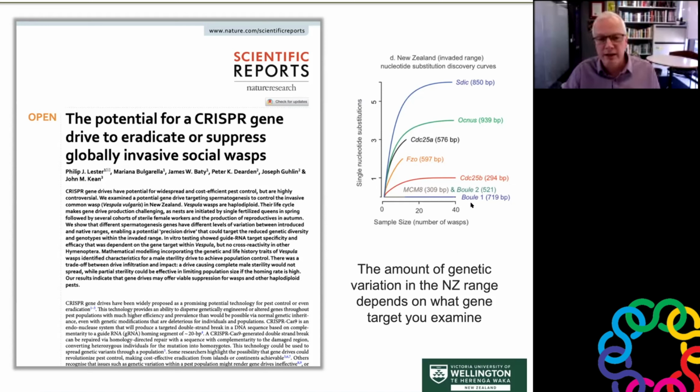We could target genotypes in the New Zealand range that are distinct and specific to here and leave other genotypes in the native range unaffected. So there's potential, I think, for developing a highly specific, highly targeted gene drive that would effectively affect only the genotypes in New Zealand, plus some of the genotypes in Europe, because that's where they came from, but not all of the genotypes. So what we're trying to do with a lot of this research is to start thinking about, well, could resistance develop? Could we target very specific genes that would only affect genotypes within New Zealand and not all genotypes everywhere?